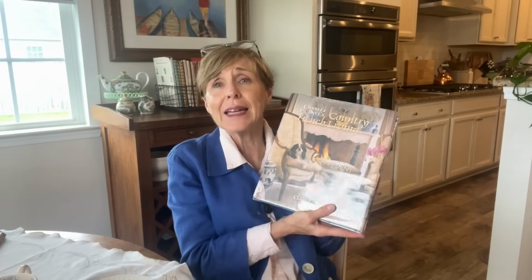We can't recreate exactly the interior, or at least I can't. Maybe you can, but there are some little nuggets that we can glean from looking at those pictures and put to use in our own homes. And that's why I love to look at magazines and decorating books. It just sometimes can give you a fresh perspective on color combinations or use of florals or books and so forth.